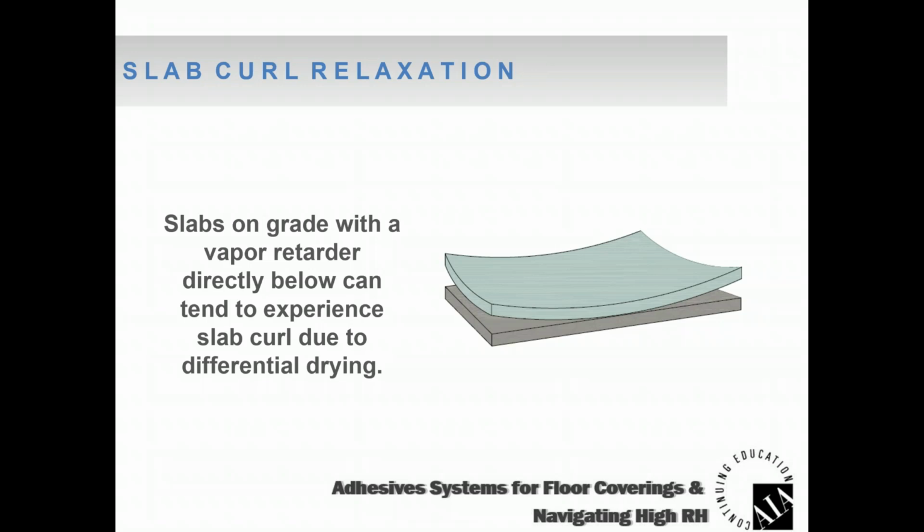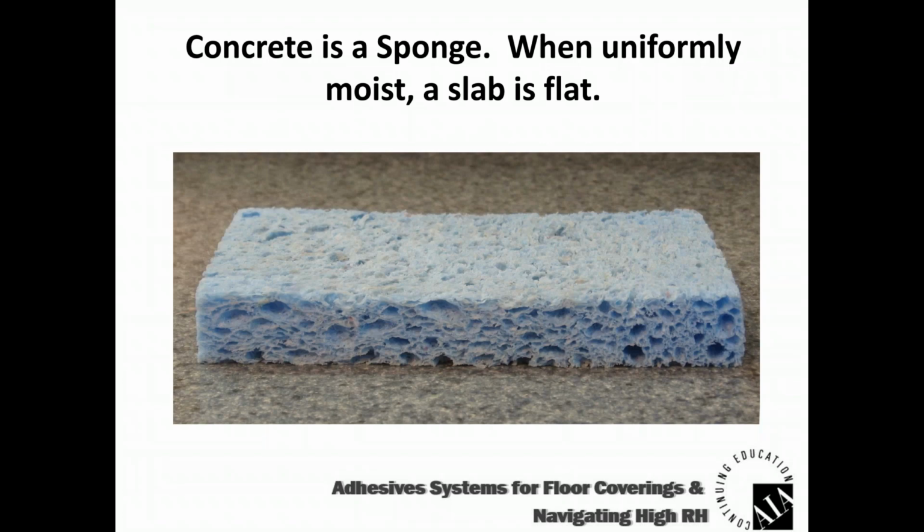So that's slab curl, but I want to teach you what slab curl relaxation is and what it can do to an installation. The easiest way for me to show you this is with a sponge. So concrete is like a wet sponge. When you pour the concrete, it's flat. The wet sponge is totally flat. We're simulating that sponge being wet concrete, and then the vapor retarder in this picture would basically be the plastic laminate countertop that's underneath the sponge.